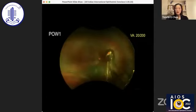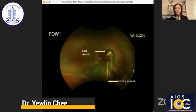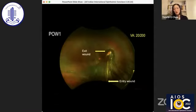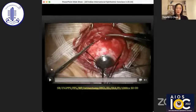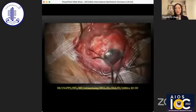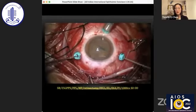At week 1, he had an inferior retinal detachment, not really well visualized here, but his entry wound was present in the anterior inferior periphery, and his exit wound was present supranasal to the optic nerve. I took him back to surgery, placed a scleral buckle, removed his lens.